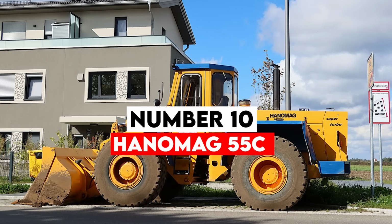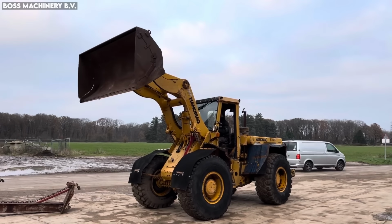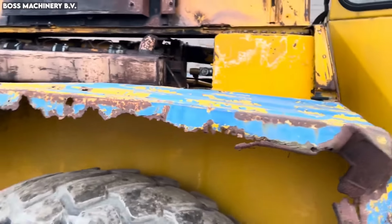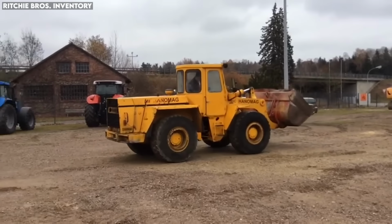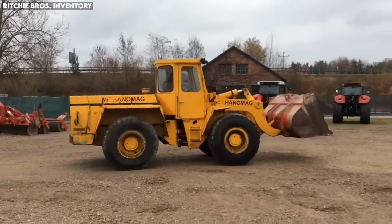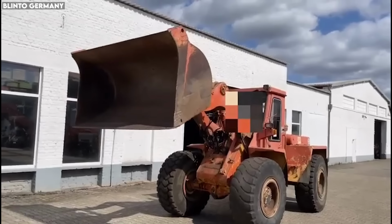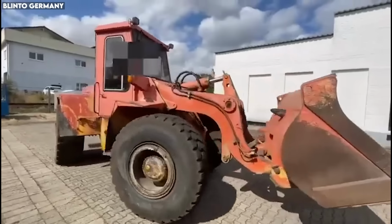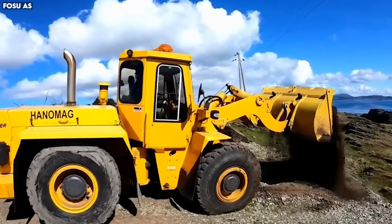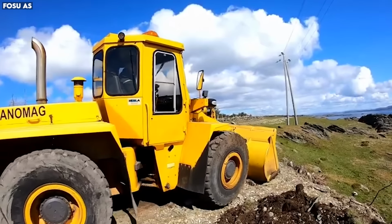Number 10. Hanomag 55C. The Hanomag 55C is one of the most overlooked wheel loaders from the late 1970s, a machine that never became a global superstar, but quietly earned a reputation as one of the toughest mid-size loaders ever built, at a time when European manufacturers were experimenting with new designs and lighter materials. Hanomag stayed old school. They built the 55C like a steel fortress, focusing on strength, reliability, and mechanical simplicity rather than fancy innovation. At the heart of the 55C was the legendary Deutz F6L912 air-cooled diesel engine.